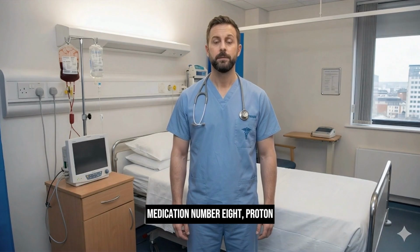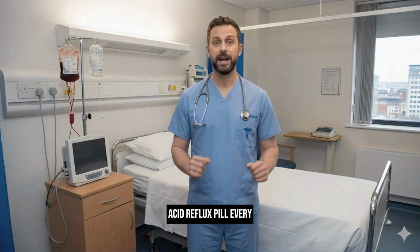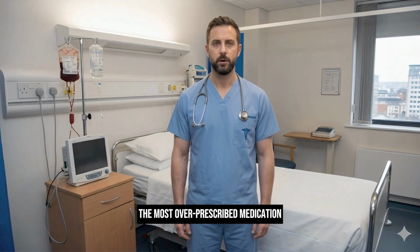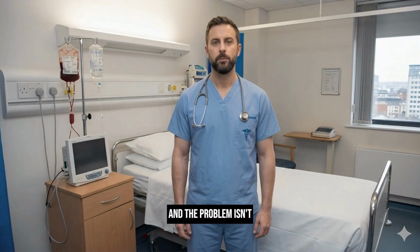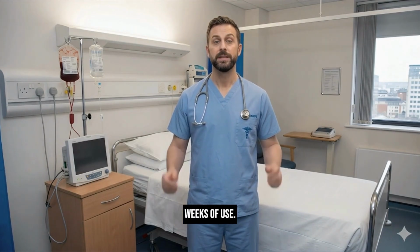Medication number 8, proton pump inhibitors, PPIs. Raise your hand if you've been told you need to take an acid reflux pill every single morning, and you've been doing it for years without anyone ever suggesting you try to stop. This is one of the most overprescribed medication categories in the entire world. And the problem isn't just that people are on them, it's that they're on them indefinitely, when most were designed for 8 to 12 weeks of use.